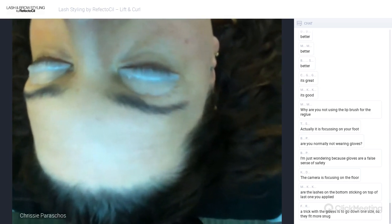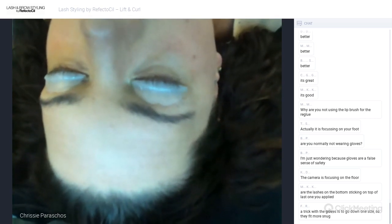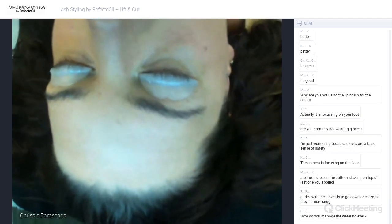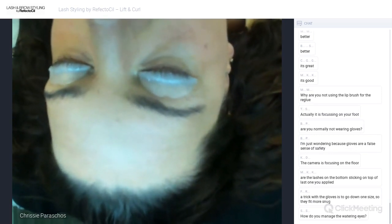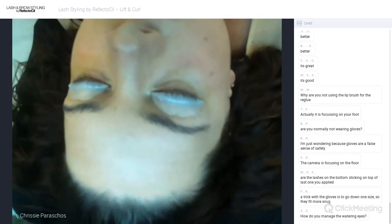I try with the gloves to go down one side so they fit more snug. They are pretty tight, these ones. They're pretty tight, but I don't know. I guess we're just having trouble with the focusing of the camera with them. I'm fine with them. I'm using them just fine. I just love to touch skin. I love to feel with my bare hands.